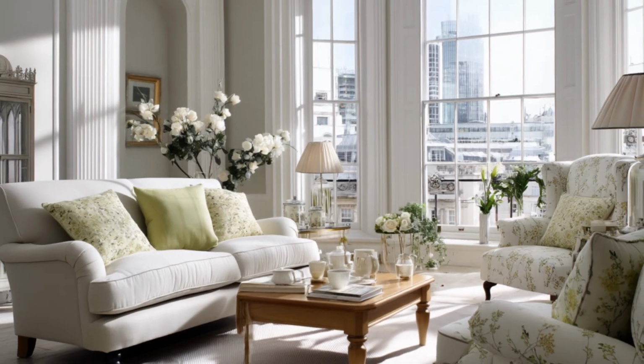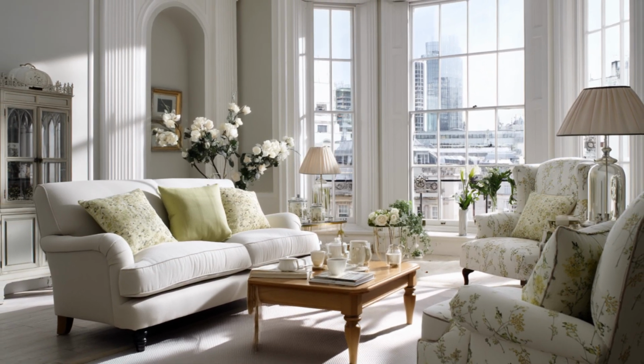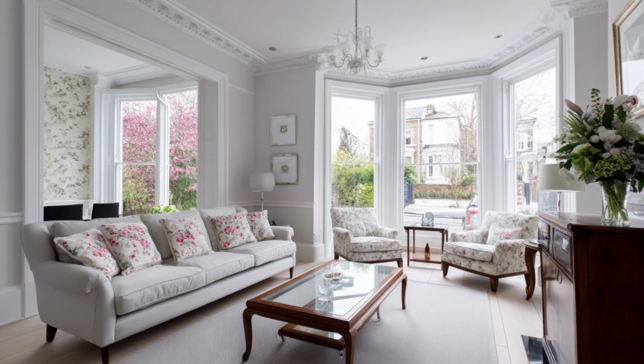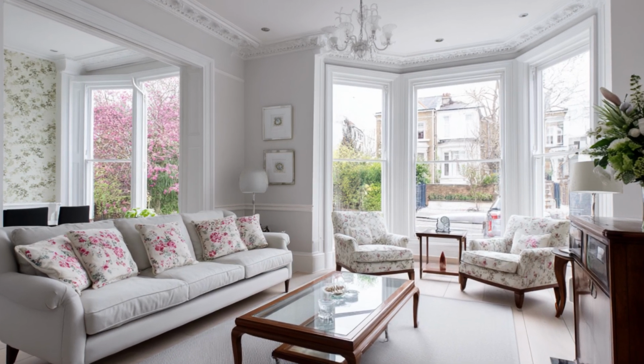What makes Laura Ashley so enduring is her consistent ability to balance elegance with ease. The patterns she championed, delicate florals, flowing vines, and subtle damasks, are not trend-driven. They're grounded in tradition, making them perfect for both period homes and contemporary settings.